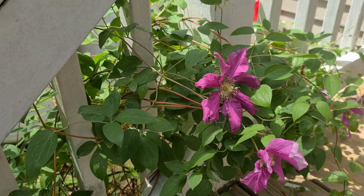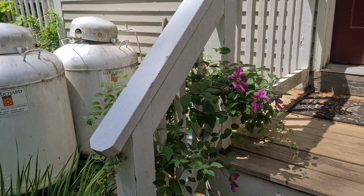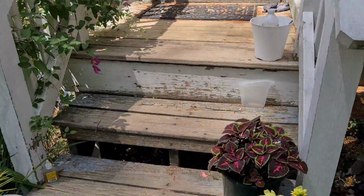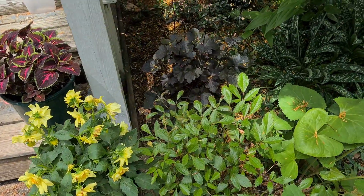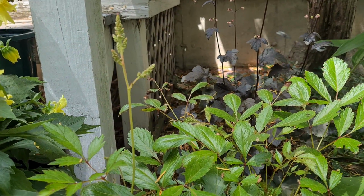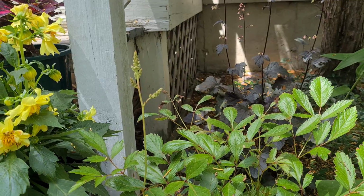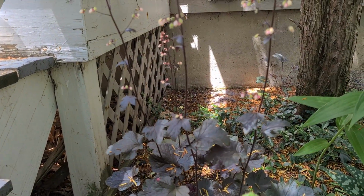This one I moved from the front garden. It was one of the first plants that I actually ever planted here. And actually this year it's doing really well. It likes its new spot. Astilbes starting to come up. It's got a flower spike on there. I got some coral bells.